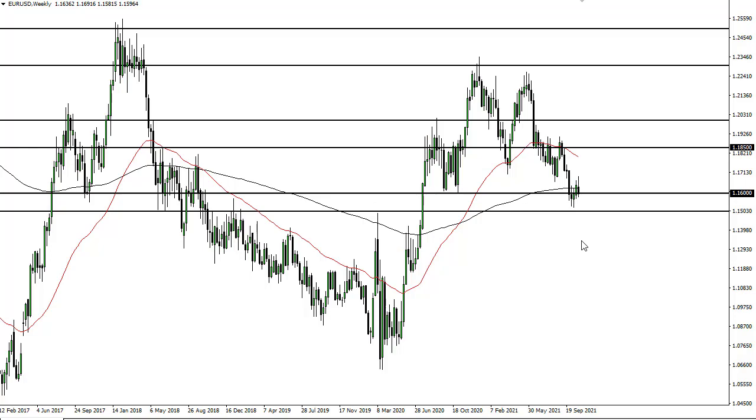Right now, I don't have any real interest in trying to put this market together and trade it. I think it's a lot of noise, but what it does function as is a great indicator of US dollar strength or weakness.